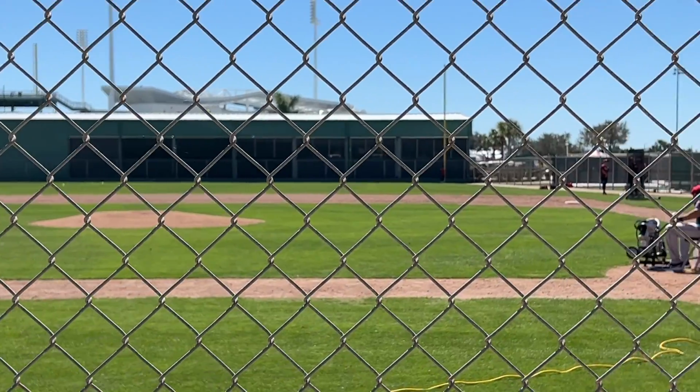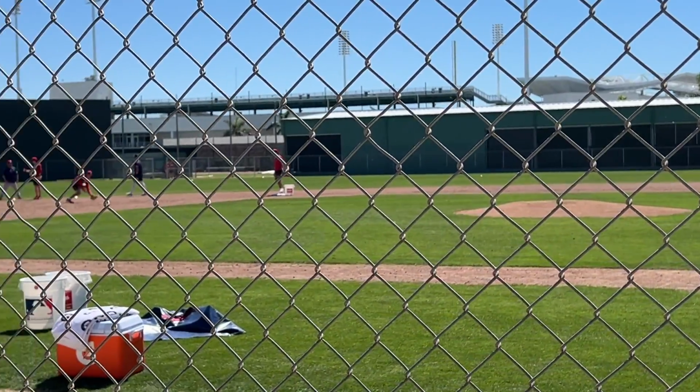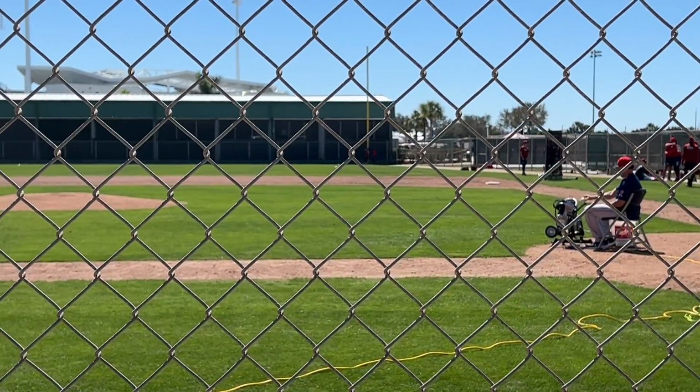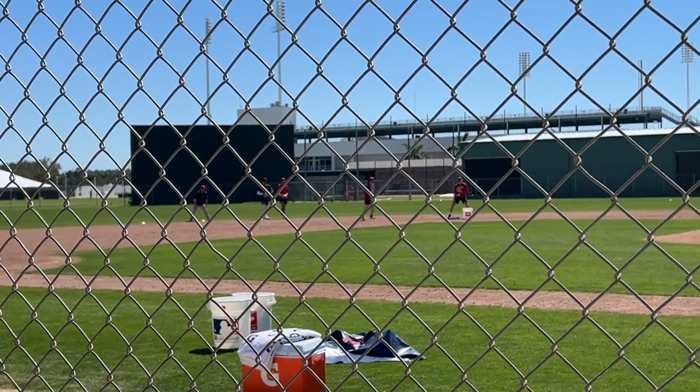So they're just using different starting positions to work on, how are we going to approach this ball? How are we going to flip it? Do we need to flip it, or do we need the sidearm feed it uphill? But they've been getting a ton of reps, again, with the machine, a lot of machine work out here.